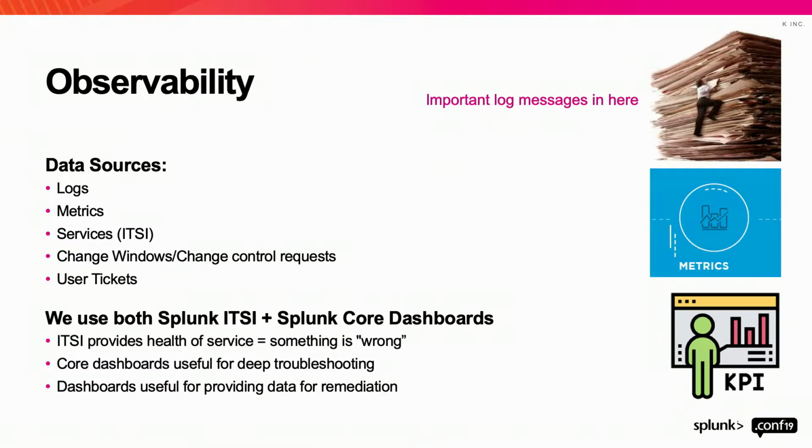And then of course the third component is ITSI, which is where you define the services that we care about and the KPIs around our infrastructure. So for us, really, those were the main ingredients for observability.